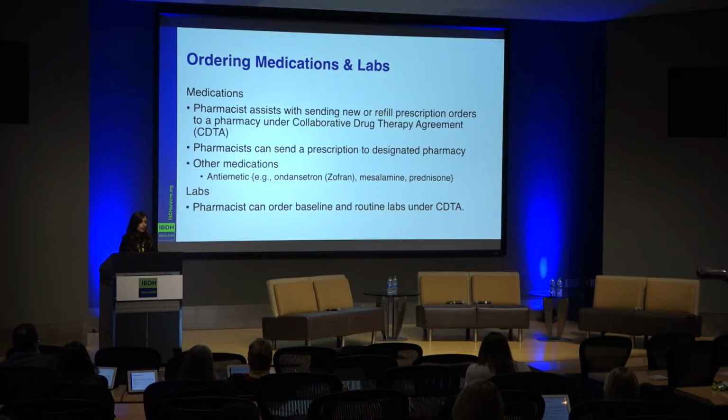For all other medication, just to help with side effects, if a patient complains of severe nausea with the methotrexate, I will prescribe them a Zofran. I can prescribe them salamine and prednisone, given it is under the CDTA agreement. And I can also order baseline labs and routine lab monitoring.